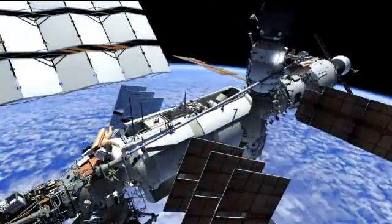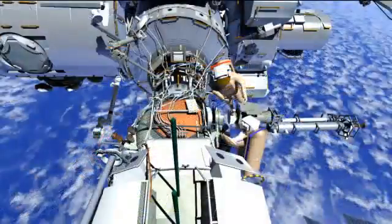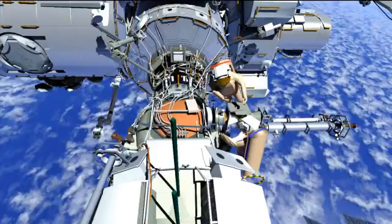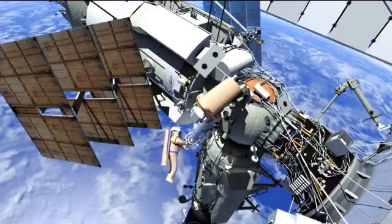Just like pitching a baseball? Similar to that, they actually have a contraption that's going to release it so that it's a more controlled release. Okay, and it's to let the teams on the ground practice tracking. Is that right? That's right. So they'll track it, and it's going to be used to verify models and just better understand how things deorbit. Okay.